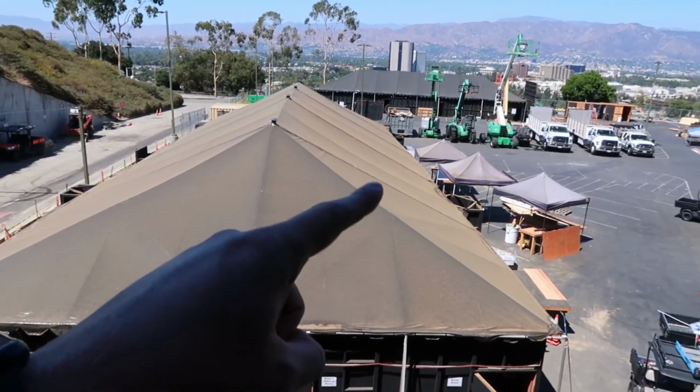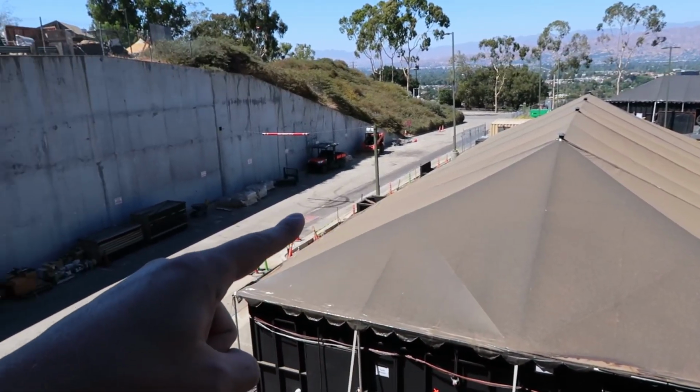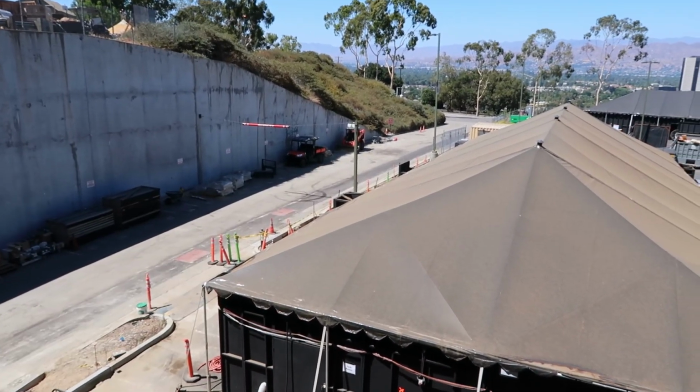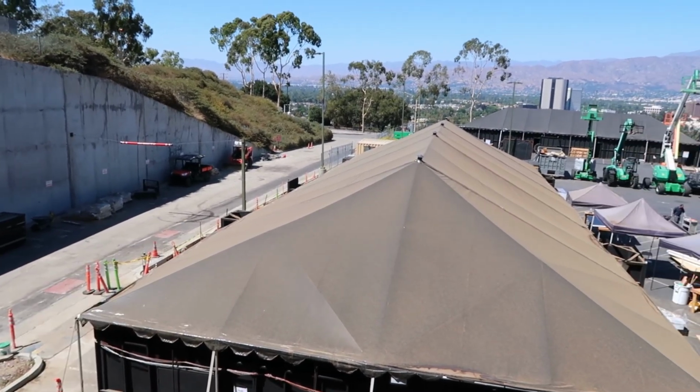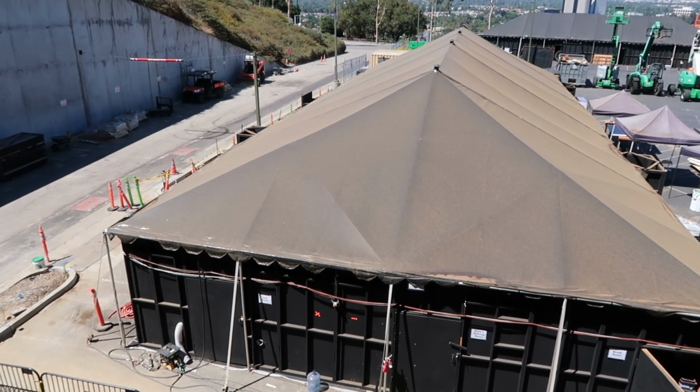There's some exits over on this end, but I think efficiency wise it might be easier to have guests exit this way and out back down that pathway. And of course the facade is in the front, but exciting stuff. Isn't that kind of neat how they put the whole layout underneath it, just a tent?